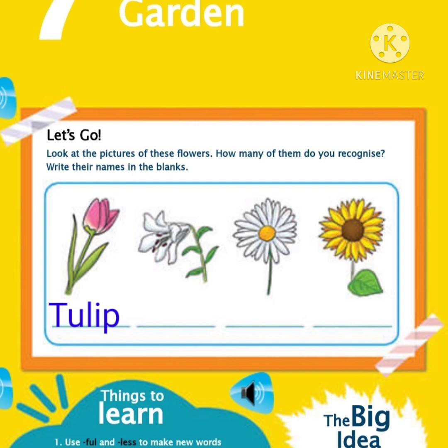Did you finish, children? Let's see the next picture. Can you identify this flower, children? Yes, you are right. It's lily. So children, write the spelling of lily in the second blank, children. Have you done, children? Let's move to the third picture. Can you identify this flower? Yes, you are right. It's daisy. So children, write the spelling of daisy in the third blank.